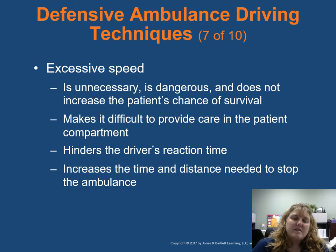Excessive speed is considered unnecessary, dangerous, and does not improve the patient's chance of survival. And it makes it difficult to provide care in the back with the patient. So if you're driving and your paramedic is in the back trying to work on a patient, and you're driving like a maniac, with speed, with no regard to bumps and just general movement, and they're trying to maintain balance in the back of a truck, it actually can hinder a lot for that patient care. So make sure that you are aware that excessive speed is not necessary. It also hinders your ability to react in a timely manner and brake, and it increases the time and distance needed to stop.